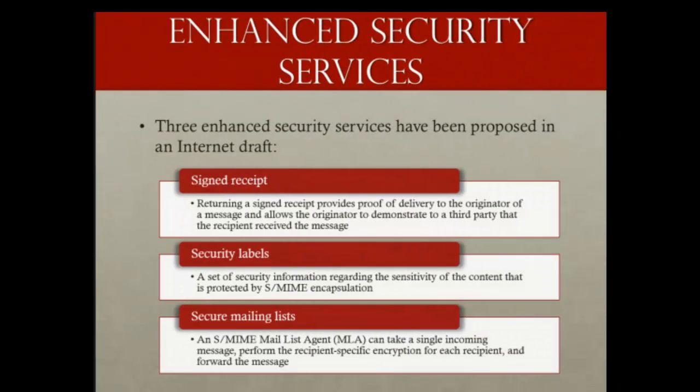Enhanced security services. As of this writing, 3 enhanced security services have been proposed in an internet draft. The details of these may change and additional services may be added. The 3 services are: 1. Signed receipts. A signed receipt may be requested in a signed data object. Returning a signed receipt provides proof of delivery to the originator of a message and allows the originator to demonstrate to a third party that the recipient received the message. In essence, the recipient signs the entire original message plus the original sender's signature and appends the new signature to form a new S/MIME message.